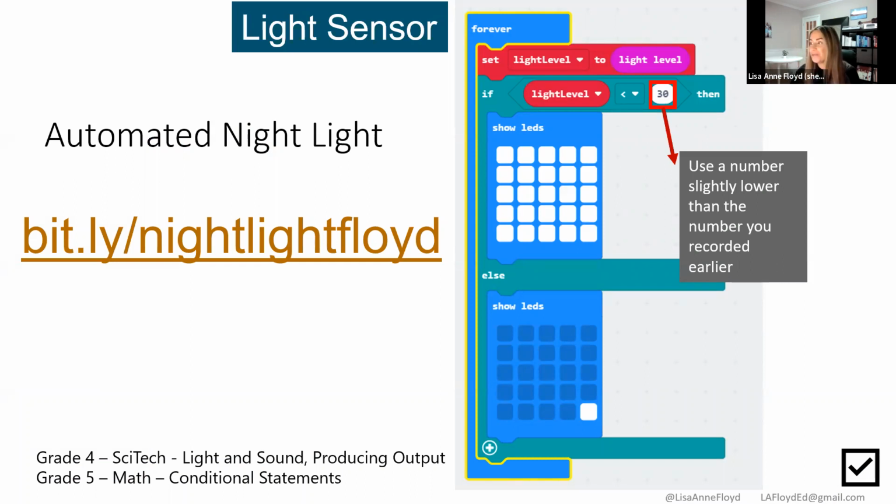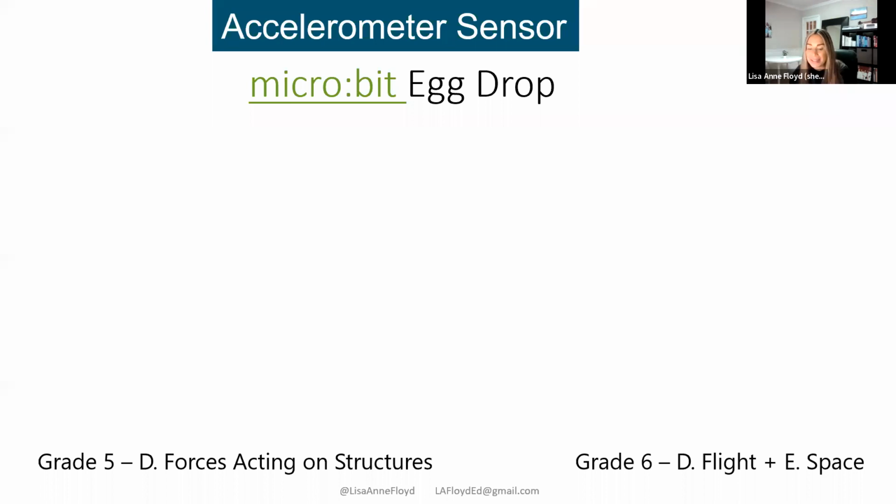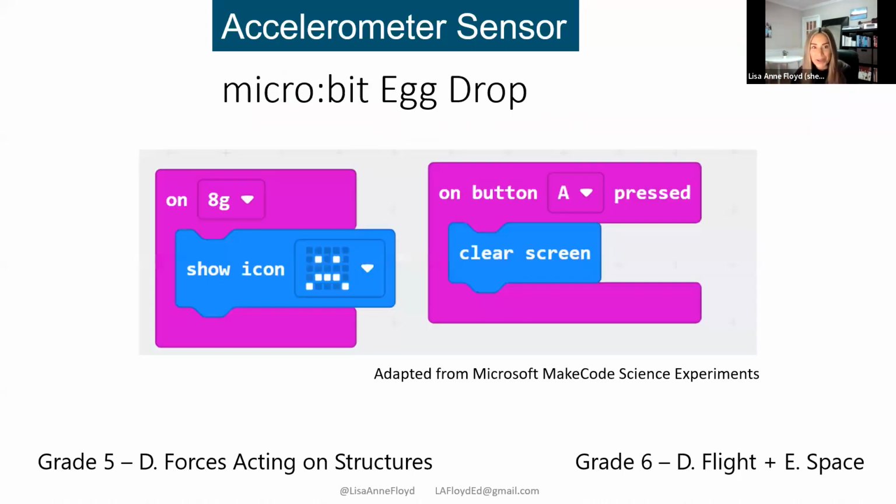Okay, so moving on to our last example that you might consider doing with your students. This works really well in grade 5 for forces acting on structures, and in grade 6 for the flight and actually the space strand as well. And I'll tell you why in a moment. But it's the microbit egg drop.